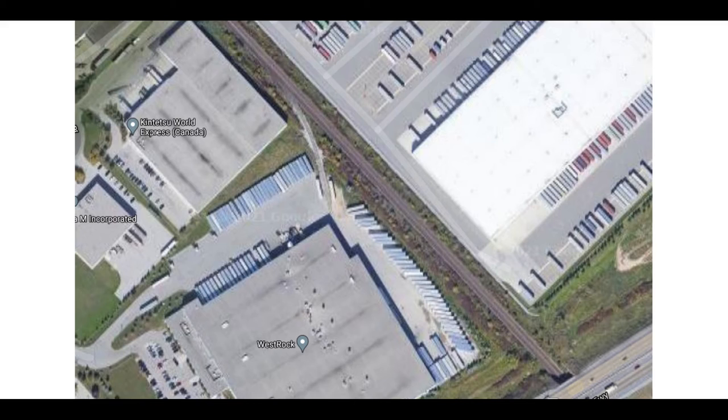The only way I could show you the rail portion is from Google Maps. Looking at this picture, you can see the spur. It's light gray in color. That was the ballast used, as opposed to the darker ballast on the main line. And it curves off in towards the building. And the spur actually ran into the building, where the cars were offloaded.